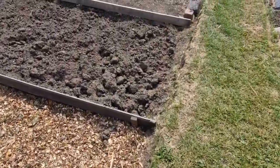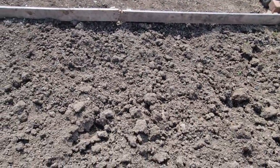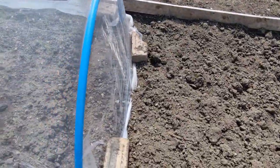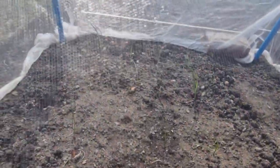Yeah, this is the bed that we pulled the onions out of this morning. I've just dug it over, let it dry out a bit. I think we're going to put some pumpkins in here. So we just put some pumpkins in this morning, a bit late maybe, but we'll see. There's our leeks. I don't know if you can see through there, the leeks. They're doing okay.